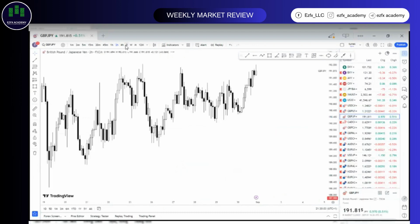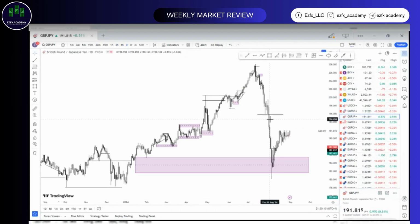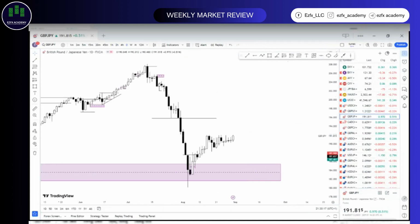Quickly, let's look at GBPJPY. All right, so I've been fairly bullish on GBPJPY for quite some time now, and I think we might still be watching out for GBPJPY to continue bullish. Though this is just on a daily time frame, so we'll look at a lower time frame. Give me a minute. I want to confirm something.